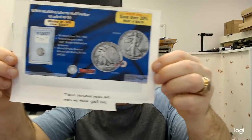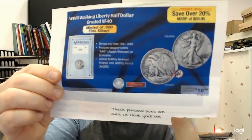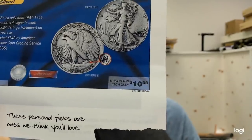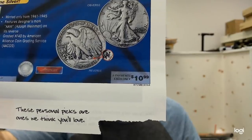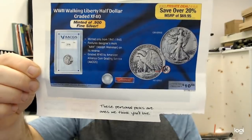But the problem is that you've got this one coin in the holder, and if you look down at the bottom there, it's kind of hard to read, I think, 5 payments each of only $10.99. So basically you're buying a 1942, an extra fine 40, and you're going to pay $55. You can go to any coin shop and buy one for $8, $10 max. I mean, extra fine 40. I know some might even go for 12, but even that.